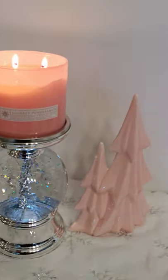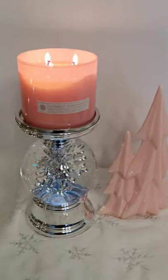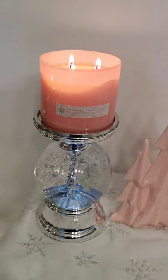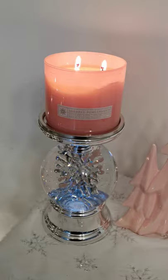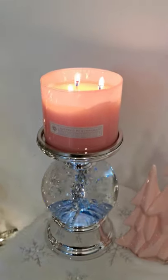But I might be expecting to see some of these candles perhaps next year. We seem to be about a year behind as far as the seasonal goes, but they did surprise us last minute with some Halloween candles from this year, so you never know. But regardless, the particular candle that I'm looking at right now is one that I did review the other day.